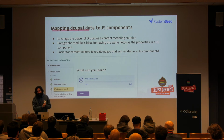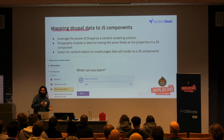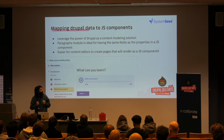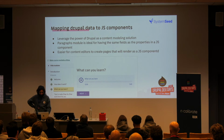So, paragraphs. We love the data modeling tools that Drupal has. One of them is paragraphs, and we as developers feel it's very natural to add Drupal fields, and then those become properties in your JavaScript component. Not only for developers, but also for content editors, it makes sense to have some paragraph that they add fields to, and then it renders like a logical unit for them. Here is an example of an MP3 file with just a title that on the backend is a paragraph.